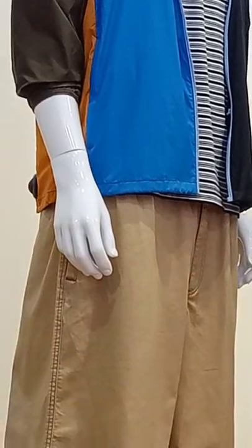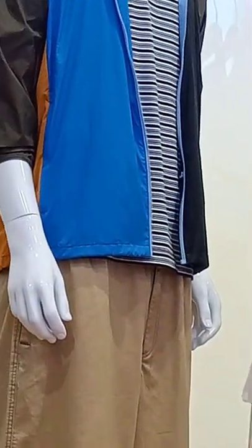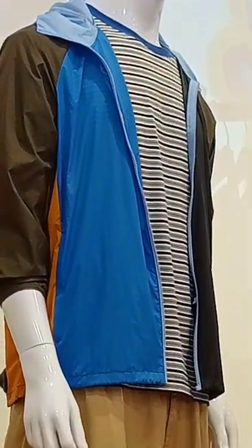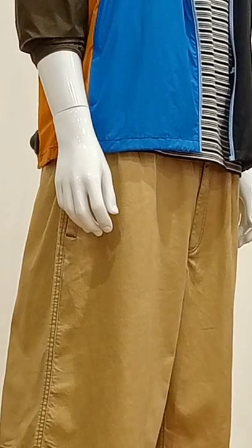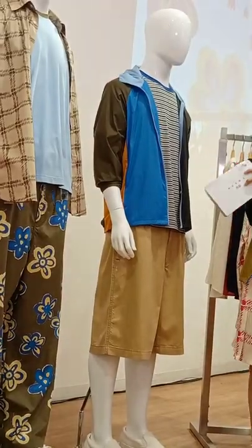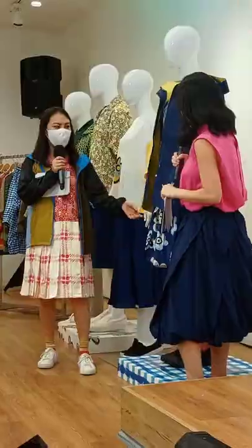Pocketbook. You can see it's similar to what I'm wearing, but this one comes in blue, orange, and black. We paired it with the white fit boxy shorts for a very relaxed, casual vibe. And the inner is also the striped crew neck short sleeve t-shirt, which is similar to the first shirt I showed you guys earlier from the Marni collection.